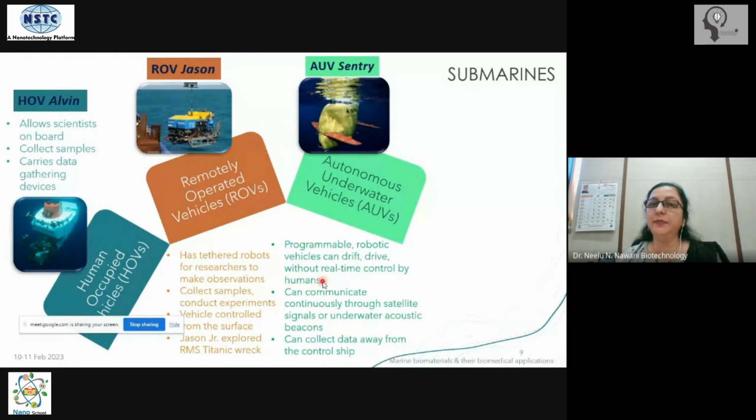So actually, how much is the pH of the water at that particular point where the sensor is? How much is the temperature at that point? It can tell you that. You can also communicate through this ship. In case there is a scientist who is in the submarine, traveling in Sentry, that scientist can communicate with those people who are on board on the surface. Also, you can collect the data which is giving satellite signals, a lot of underwater acoustic signals. They can be assembled together and analyzed as well. So you can collect the data even if the control ship is far away.